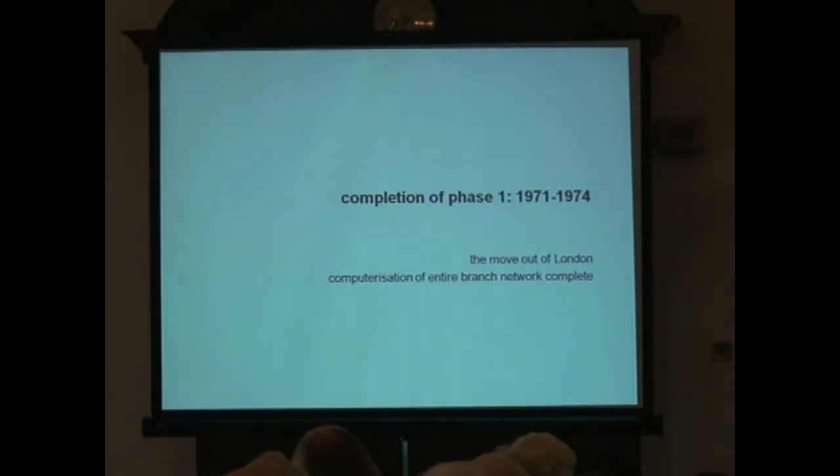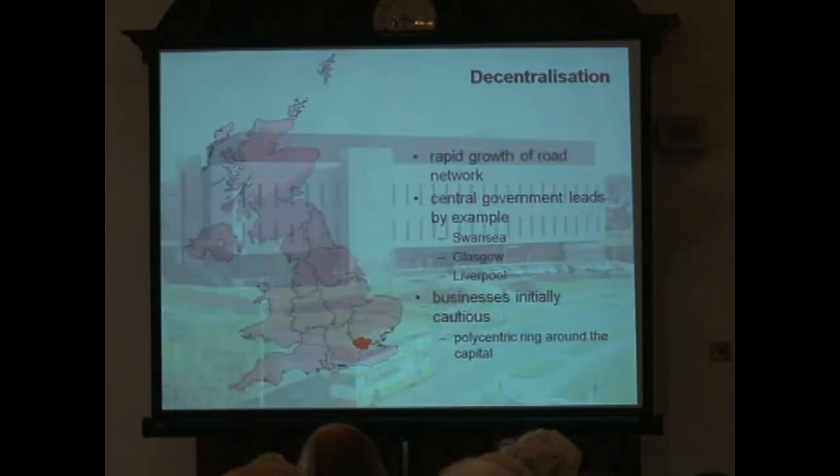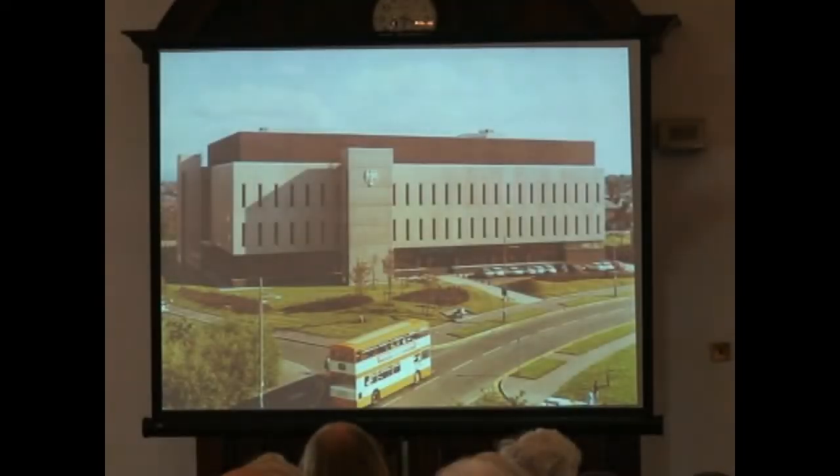But this period sees the opening and the expansion outside of London. So there's a general decentralisation that's gone on in the 50s and 60s, with roads having allowed businesses to communicate with the capital more freely. Governments had to lead by example, moving things like the DVLC and passports out from the centre. And businesses have slowly, as I said, moved from London up the M1 to places like Northampton and Bletchley, etc. And they now move further afield, and Barclays opens a computer centre here, its first one outside the capital.